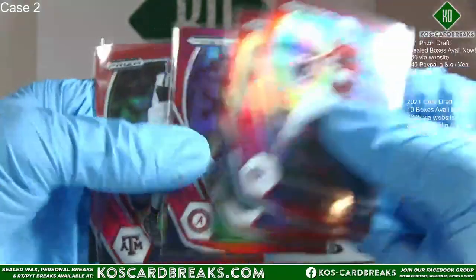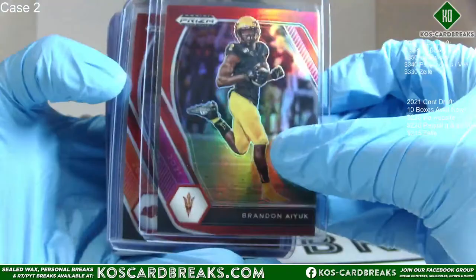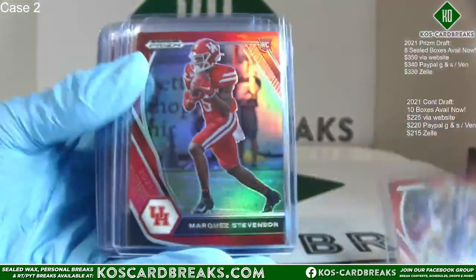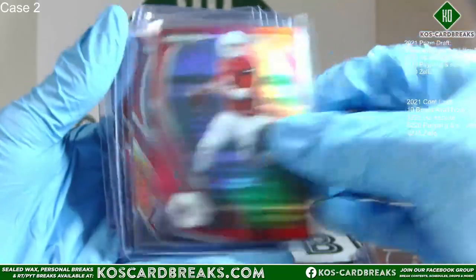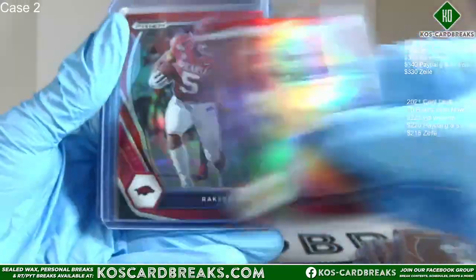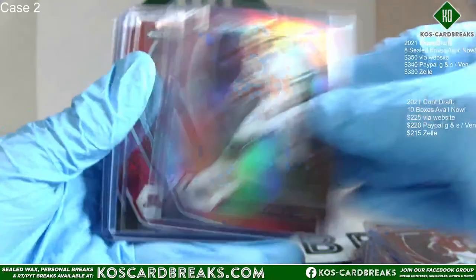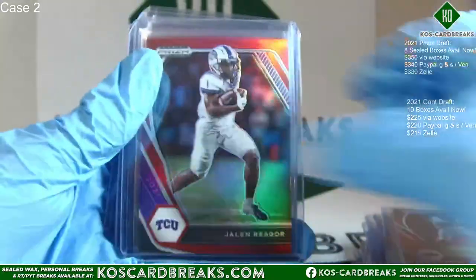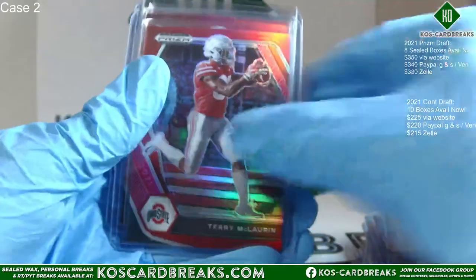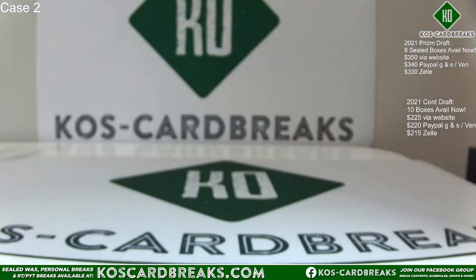So we got Carr, Robinson, Drake, Myles Garrett, Russell Wilson. We're going to go really quick on some of these. I'm actually not going to read these out. Kyle Pitts is going to name a few of the better ones here. These are all out of $2.99. Burrow, Michael Carter, Bateman, Chuba, Tylan Wallace. All right, so that's out of $2.99.